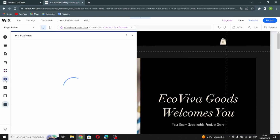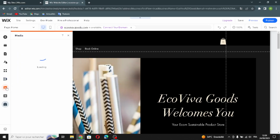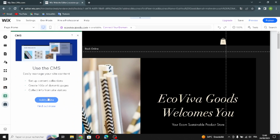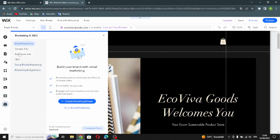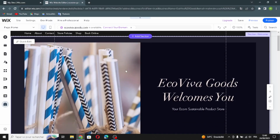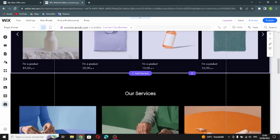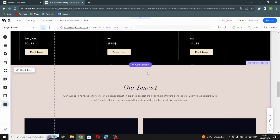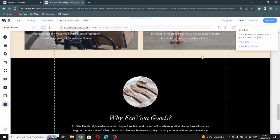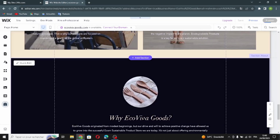Here if you want to manage your business. Also here your media, if you want to edit your media, upload your media here. You can search anything here you want. Here if you want to manage your site content, and here the marketing and SEO. So that's it. So here if you want to edit your website, if you want to design your website as you like, here you can design it. So after you complete designing your website, all you have to do is click here publish, and you're gonna publish your website. And that's it for today.